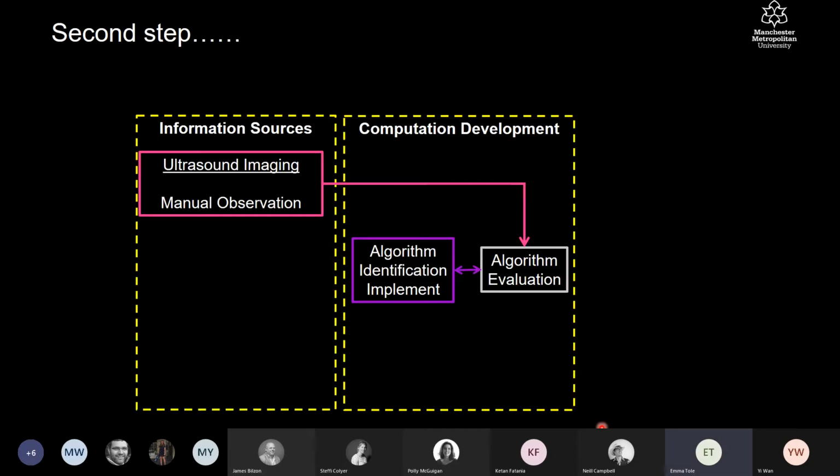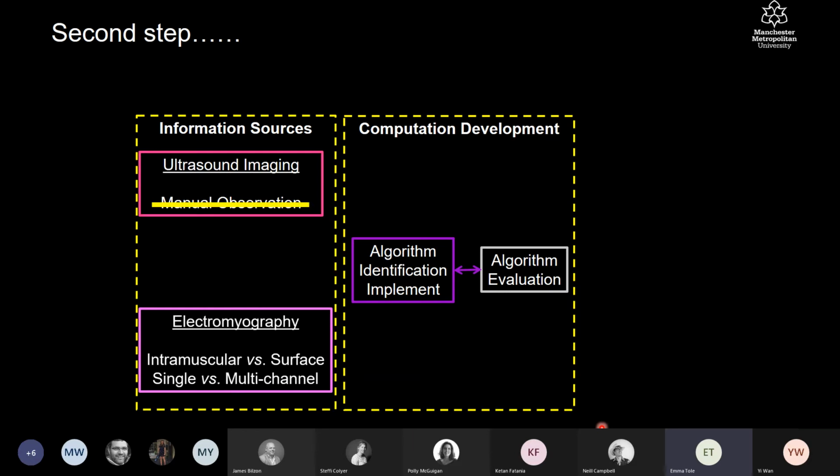So in the next iteration of this project, what we wanted to do was move away from the manual observations and start making use of measures that were more clinically appropriate. We've specifically focused on using intramuscular EMG, as that is the clinical gold standard at the moment. We were also aware that we wanted to move away from feature tracking based approaches and start to explore whether there were other approaches to analysing these image sequences that might be more robust, particularly in the face of the changes occurring due to the pathology, as well as the potential influence of the probe positioning as well.